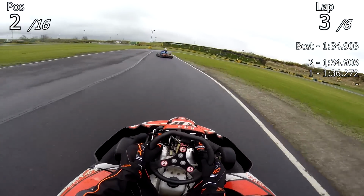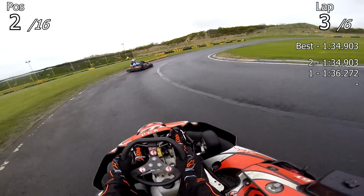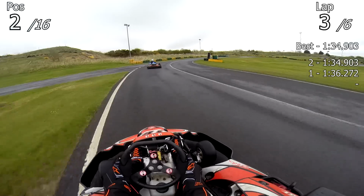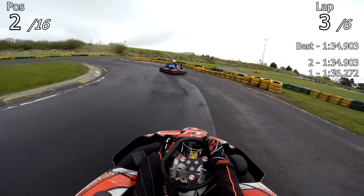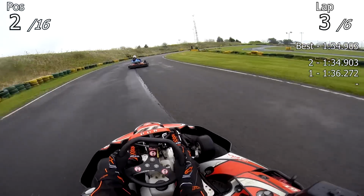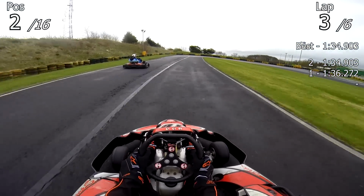Now here we are, this is the third lap of only 6 laps, because as you can see we're doing 1 minute 36, 1 minute 34 lap times, which are pretty significant because it is so slippy, and I'm managing to find a little bit of grip. I'm starting to get into it a little bit more, settle into the race, find a few areas where it is starting to dry up a little bit more, and I am gradually making my way, catching up, as you can see here.